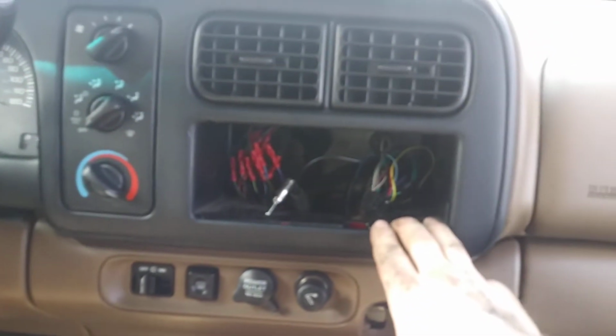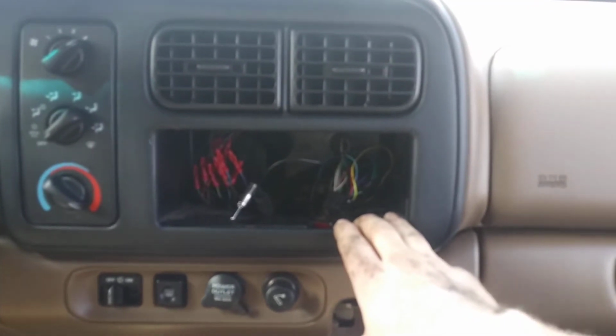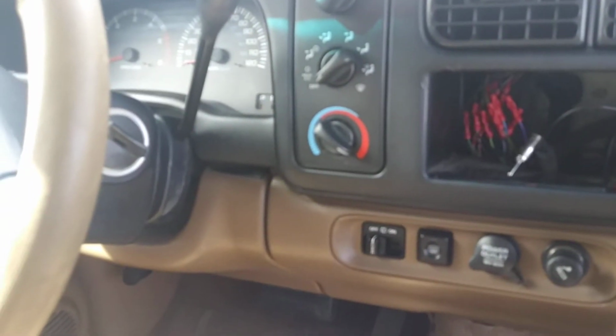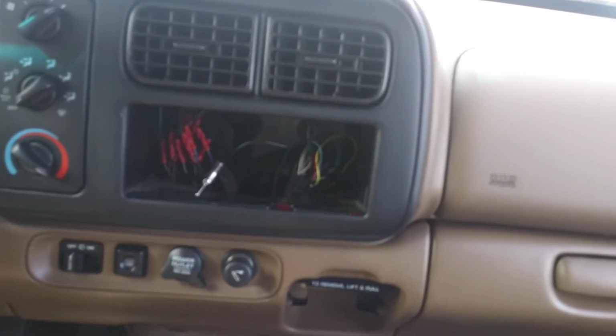But it had a radio in it. I pulled it out because the idiots that had this thing before, they wired the radio in so it got constant power all the time. So when you took the key out, like it is now, the radio would still be on. And I had to change that around, so I just unhooked it temporarily.